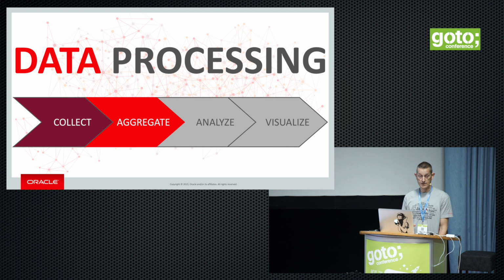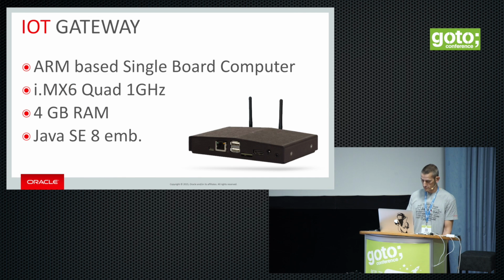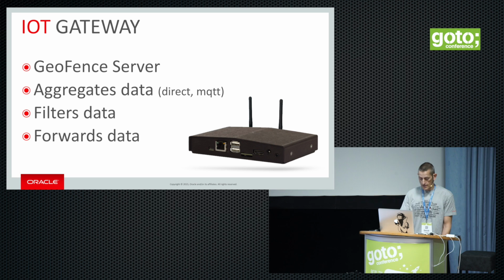So now we have to aggregate it, and there are different ways to do that. We started with this thing, which is an IoT gateway, an ARM-based single board computer. In this case, it's based on an i.MX6 Quad, 1 gigahertz, and has 4 gigs of RAM. So it's quite a powerful device. We use Java SE 8 Embedded to run the software on that. It acts as a geofence server, which I will come to in a minute. It also aggregates data directly from the power meter and via MQTT. It filters the data that comes in, and it forwards data to the cloud or wherever you have it.